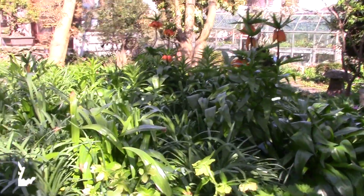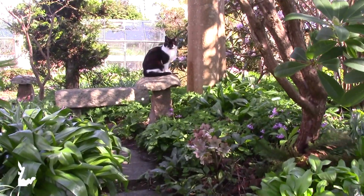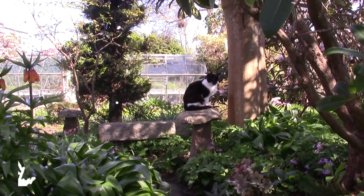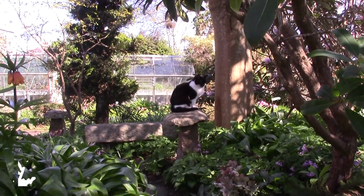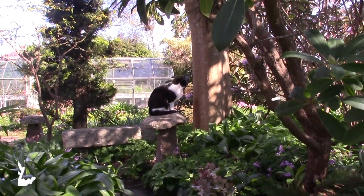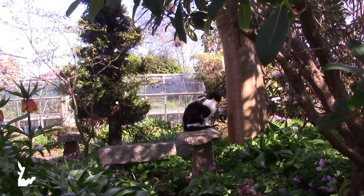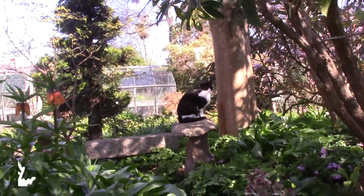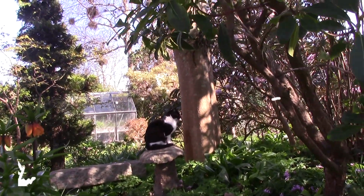Up here there's a visiting pussycat. Not ours, it comes in. It's not very friendly, it won't come for a cuddle. But it comes here to try and hunt our birds and look for mice. I was watching a little mouse running about up there just a wee while ago, so maybe the cat's not so lucky, but I saw it.